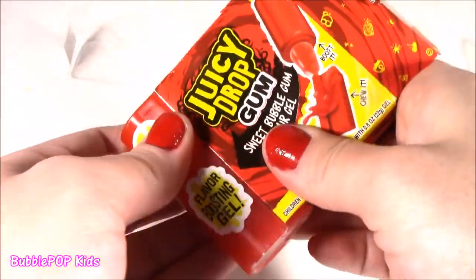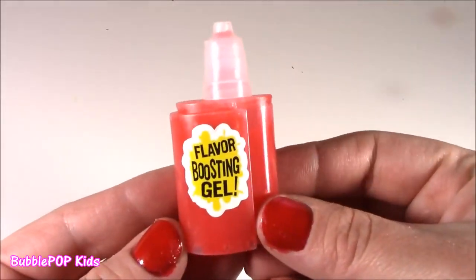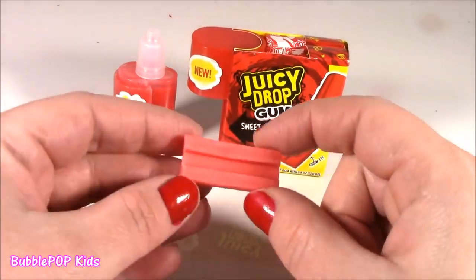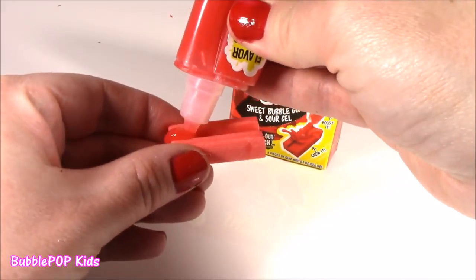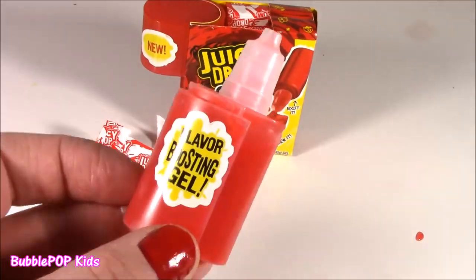Going on? Oh, where's the jelly? Where is the jelly? It's right here. Do you see that flavor boosting gel? Okay, let's do this. Okay, Bob, so here we go. Our Juicy Drop Gum Transformation Station. Here's the gum. It is knockout punch flavor. Here is the jelly. Yeshy. It's like putting ketchup on a hot dog. Whoa. Taste it, Tom. Oh, that is tangy!